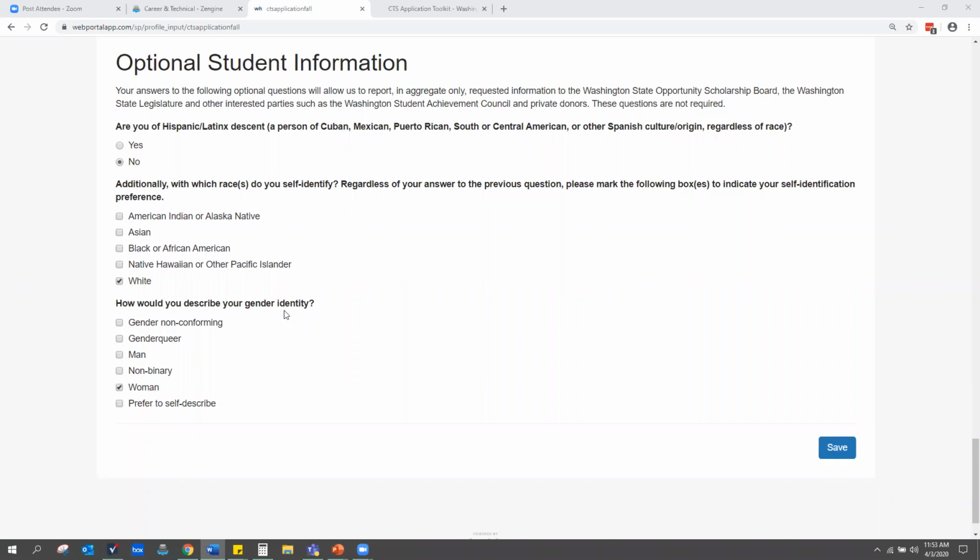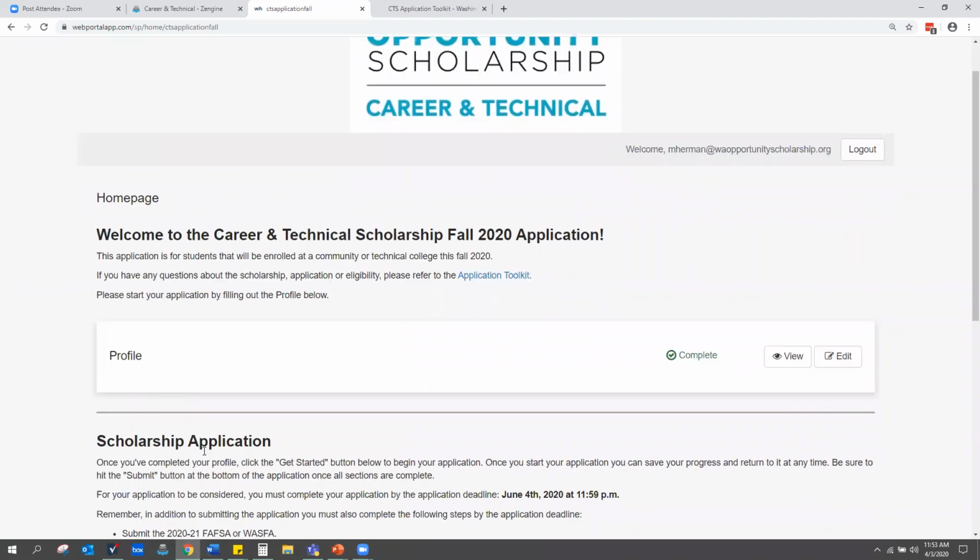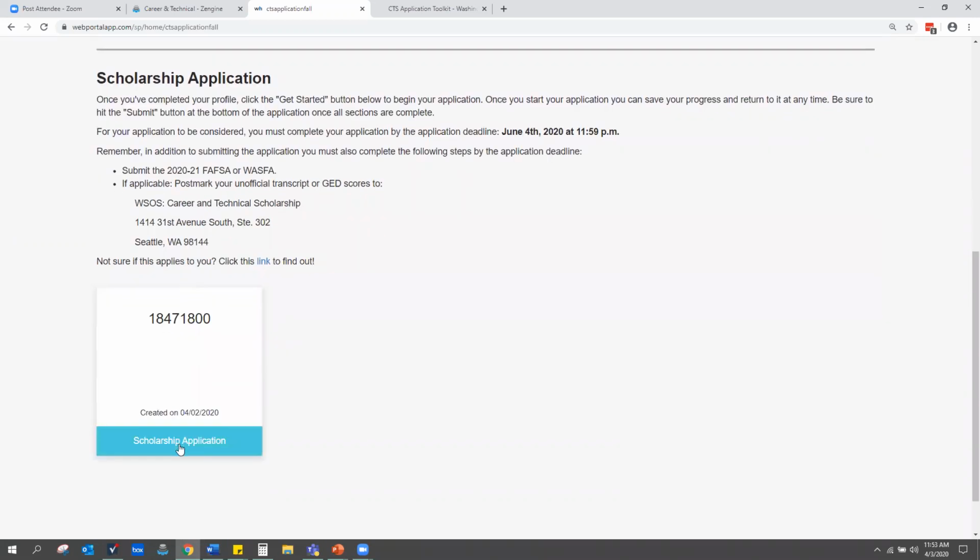Once you have filled in all of the answers and have completed your applicant profile, click Save. You'll be taken back to that first page, and you'll need to scroll down to the next section titled Scholarship Application. When you first enter this page, this box will say Get Started. Click this box to get started.